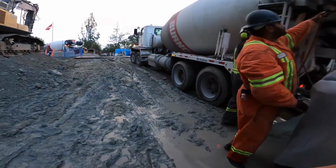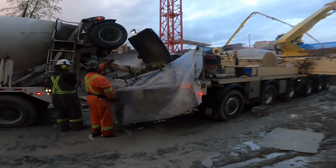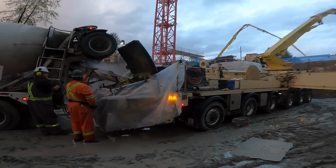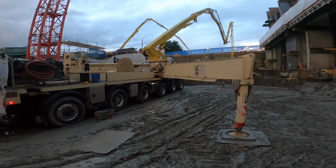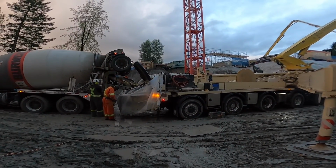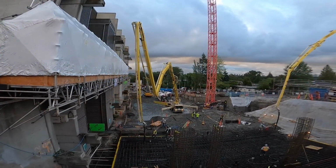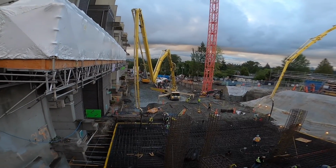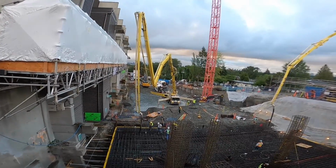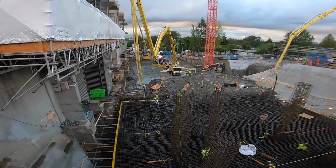Staging area is going to be juicier than the slump of the concrete. I'm sure we'll put a little bit of water in that in a minute here, but we'll just get it through. That is some dry looking concrete. Just like that, we are pumping concrete into the big hole in the ground. So it's working out reasonably well here so far.